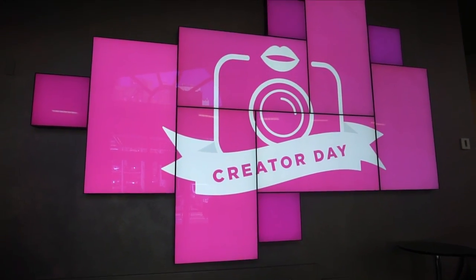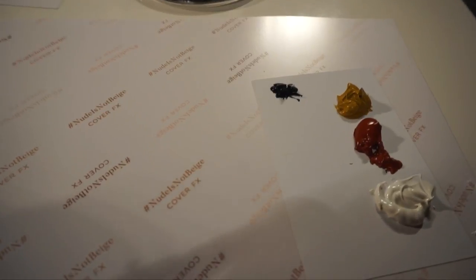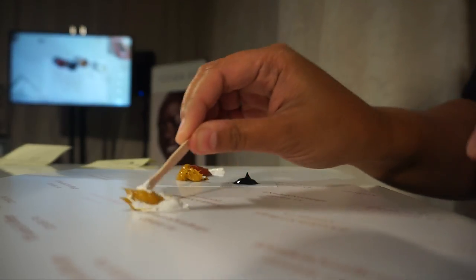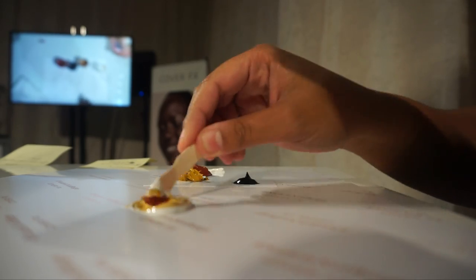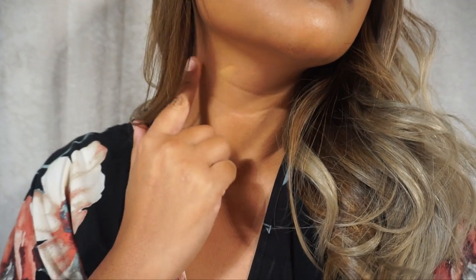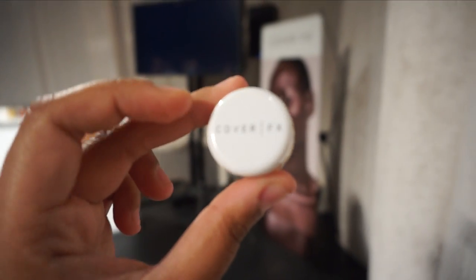We're here for Creator Day. Cover FX workshop, and we're about to make some foundation. How cool! More color, let me know. We got plenty. Okay. A little bit of red? Yeah, a little bit of red, not too much. My own foundation. So cool.